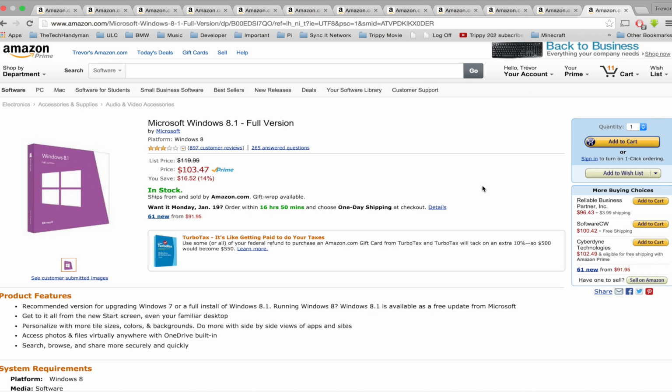And just to wrap up this whole entire build, you're gonna need one thing, which I guess is kind of optional, but that's Windows 8.1. You'll need a legit copy of Windows if you want to play every game that's out there. Of course, you could put Linux on here and play a lot of games now, and that could be a very easy option for you, and you could save $103.